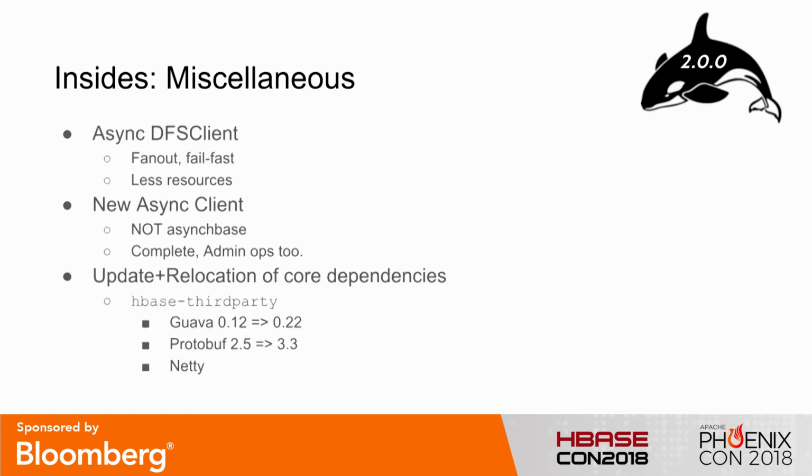This is an interesting feature. We have our own DFS client. It's async. It's fail fast. It doesn't do things like the default DFS client does, where if you have trouble getting to a data node, it does pipeline reconstruction in the background, figuring out what data node can take over instead. No, we just throw away the stream and go get a new one. It generally works out faster. It does fan out natively rather than pipelining as the current DFS client does. Interesting.